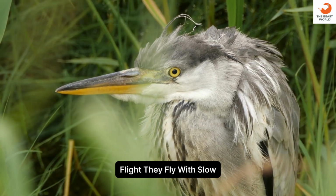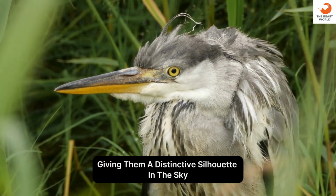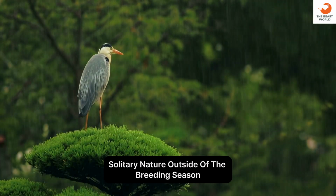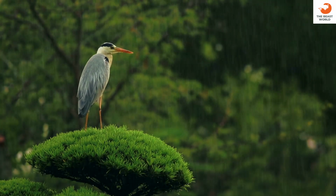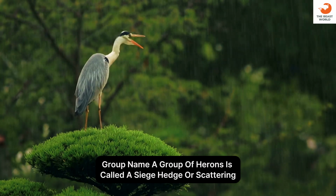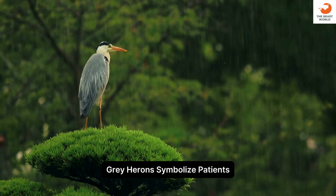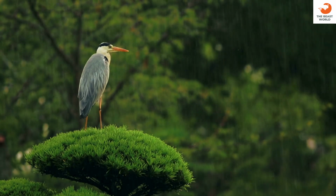Flight: they fly with slow, deep wing beats and a retracted neck, giving them a distinctive silhouette in the sky. Solitary nature: outside of the breeding season, they are generally solitary birds. Group name: a group of herons is called a siege, hedge, or scattering. Symbolism: in many cultures, gray herons symbolize patience, tranquility, and long-term planning.